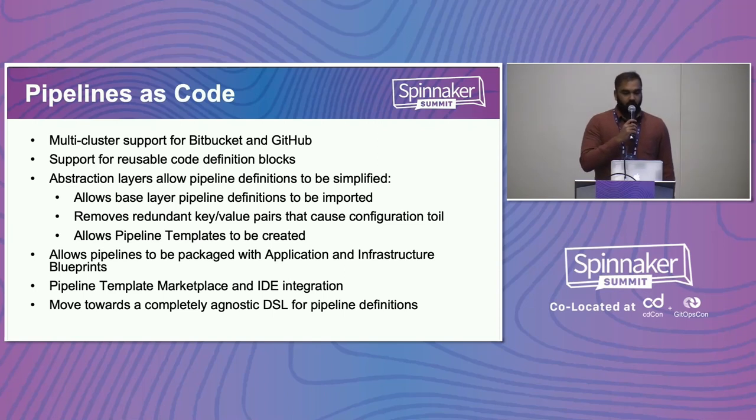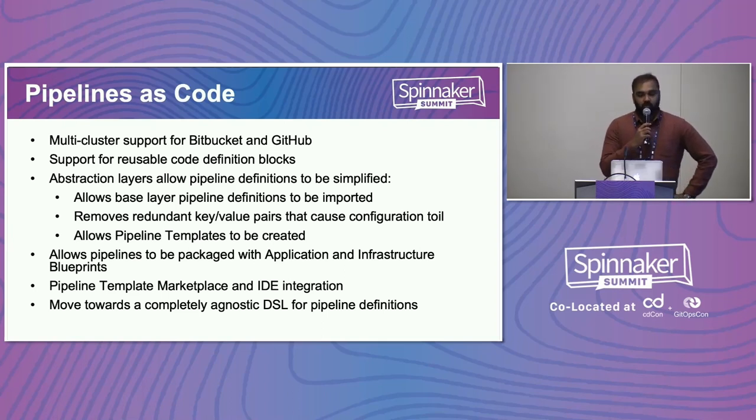And as part of this, we created our own version of pipeline as code, which has certain features. So it lets you have templating for your pipelines. So if teams wanted to have common functionality in their CD pipelines, they can do that. We've also added some functionality where users can remove redundant key value pairs. So as you would have seen, the JSON that you get in Spinnaker is quite huge. So what we're trying to do with this is reduce the size of that JSON so that teams can have a succinct deployment configuration in their repositories.